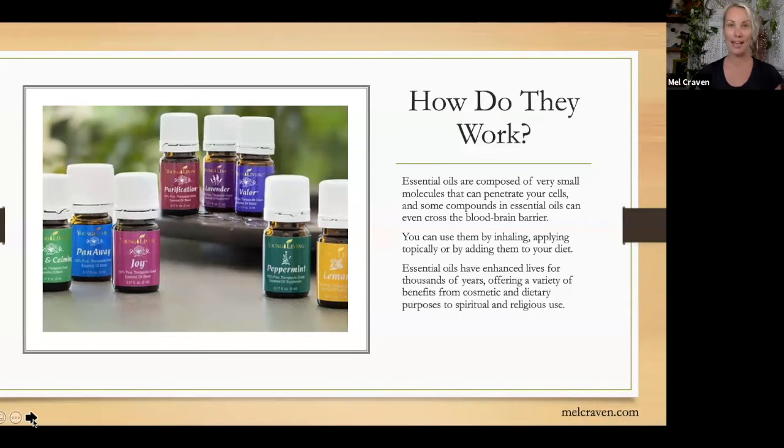And also you can ingest the essential oils, so you can actually add them to your diet. So the Young Living oils are very high quality. So if I say during this presentation you can add a drop and actually put it into your body, make sure you're only using the very, very best high therapeutic grade oils. And the oils that we can ingest in Young Living have actually been approved by the FDA in America. Okay, so just be careful. All right, so let's see.